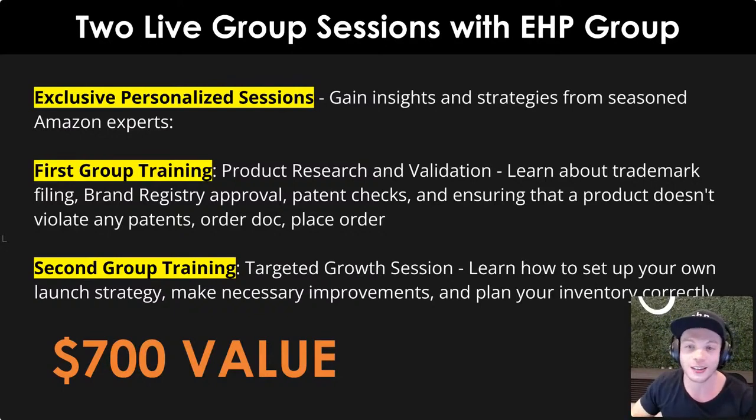I saw a product, my client wanted it. It had a patent on it. And if we launched that product, we would have gotten shut down right away. So I did my due diligence. We made a dummy listing. We did a patent search. We did a trademark search. How do you do that for as cheap as possible? Pennies on the dollar. Don't pay a U.S. attorney or you're going to waste all your money. How do you do it for cheap? And ensuring that product doesn't violate any patents.